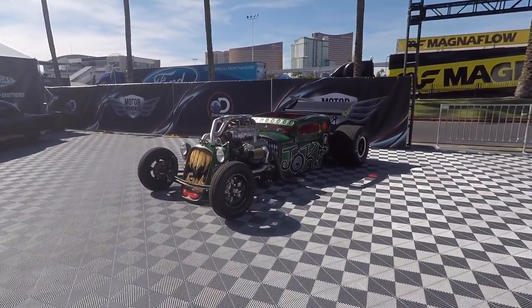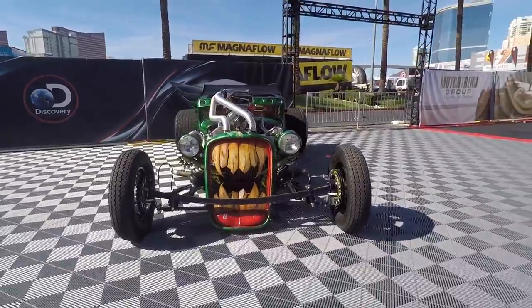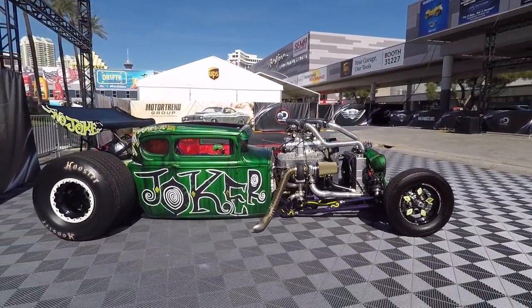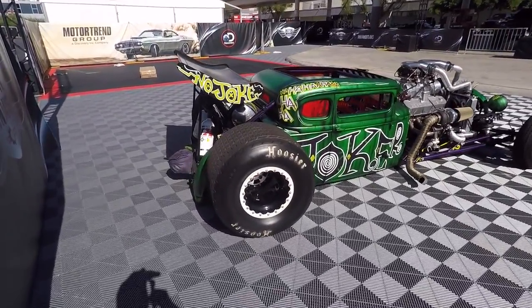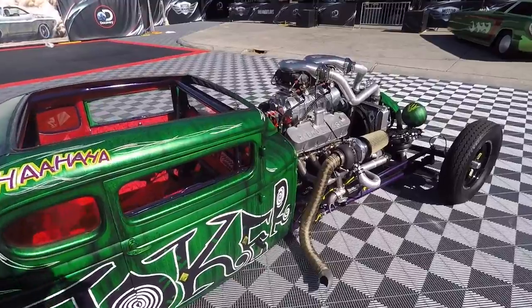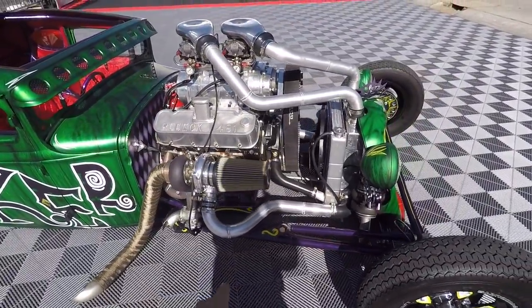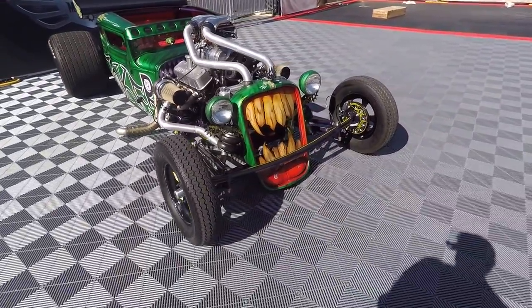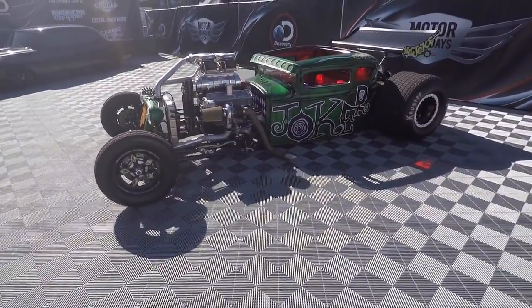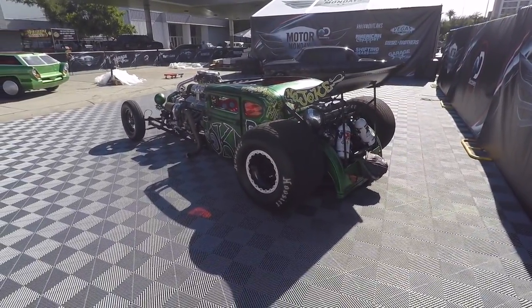Check this rat rod called the Joker. This thing is nuts. Oh my God. And it has nitrous too. Turbocharged. V8 with nitrous. Oh, and it's supercharged too? Wait, how's that? Wait a minute. Turbocharged, supercharged, and nitrous. I didn't even know that was possible. That's crazy. It's called the Joker. Wow. That is nuts.